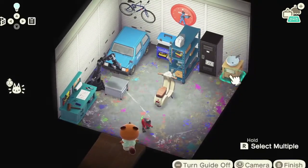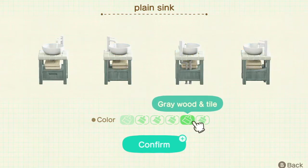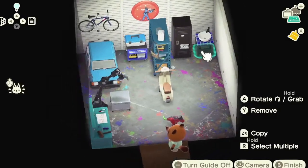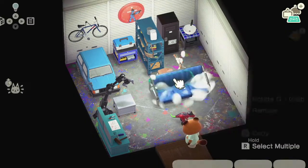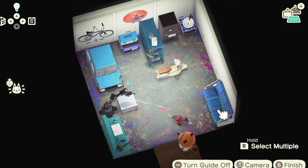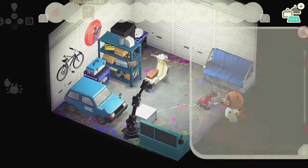As you can see now, I'm putting down a plain sink, just a place for him to wash his hands after work. Yeah, because Tom is a very clean, cool cat, so he needs to take care of his hygiene. I'm putting down a transit seat just because he will have a place to rest after he's done with his work.